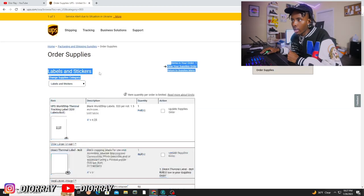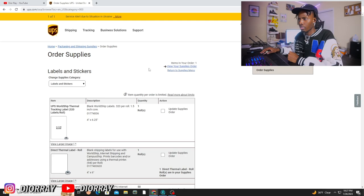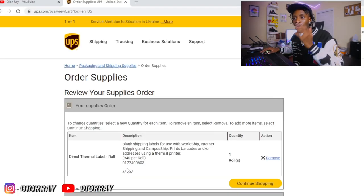After you do that, it's gonna be right here. As y'all can see, it's gonna be in the middle top of the page, right here, view your supplies. Boom, click that. And boom, right here, this is like your cart or whatever. This is what you got.